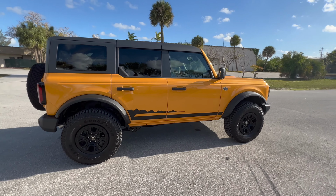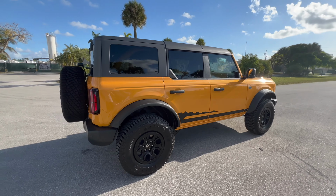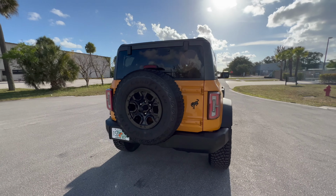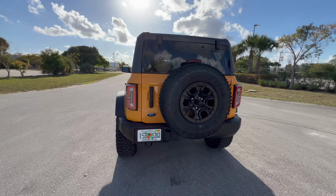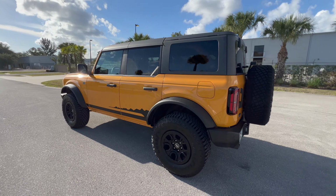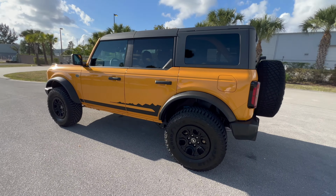The color is called Cyber Orange. I like to call it OJ Orange. It's not as good as OJ White, but OJ Orange is pretty cool. I kind of like the color. The wife doesn't really love it all too much, so I think we are going to be wrapping it pretty soon, so stay tuned for that.